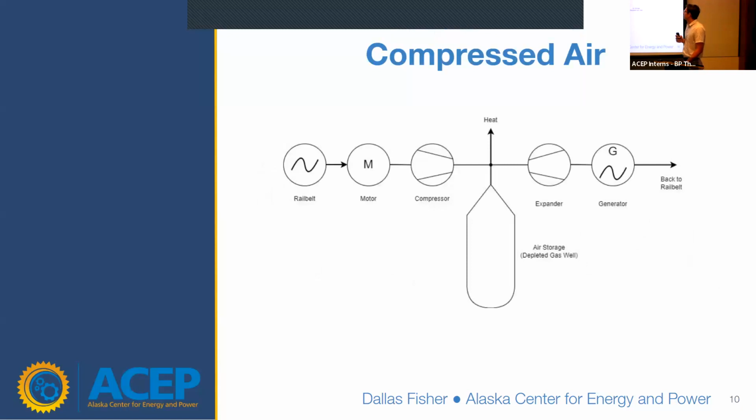Another viable option is compressed air energy storage. And this one is something that isn't looked into much. This is due to the lack of a viable container for the compressed air. It's usually looking at salt caverns, which aren't present in Alaska.